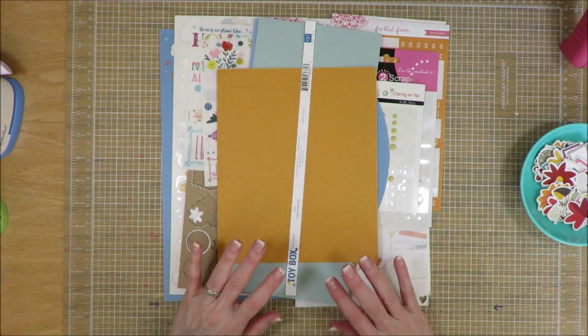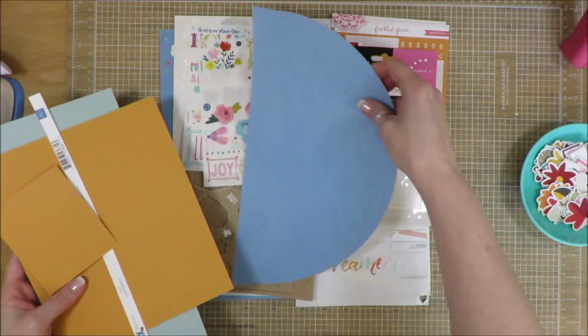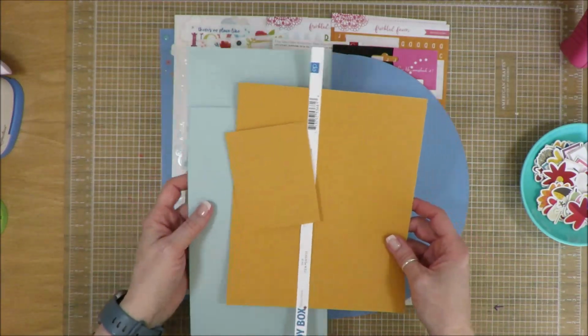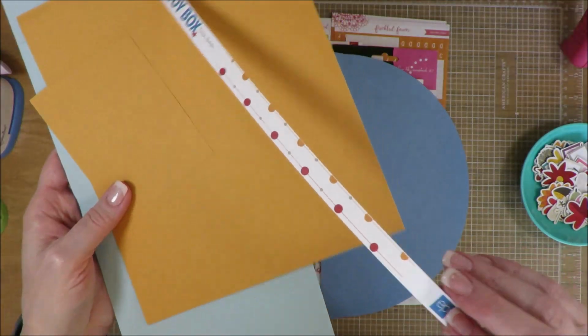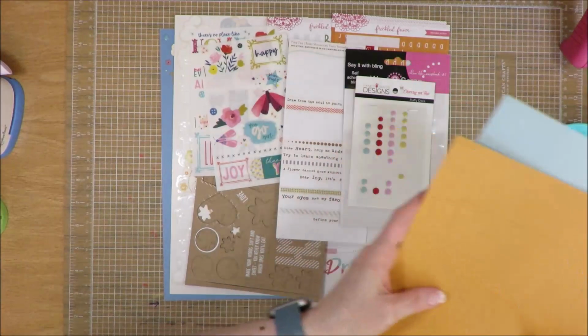Now onto what I used. These are the offcuts of the paper that I had pulled in. There's the circle that I cut out of the blue. Then I have the lighter blue and the orange, and then of course that background paper with the dots on it. So that's everything that I have there.